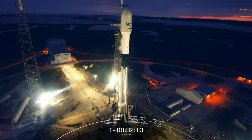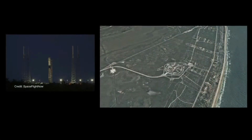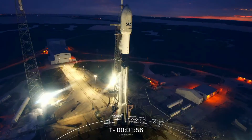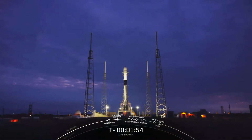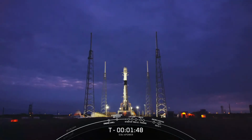So look at this amazing live coverage right now. Here's a live trajectory from the rocket. Beautiful view at the Cape. We were tracking no major weather constraints today.